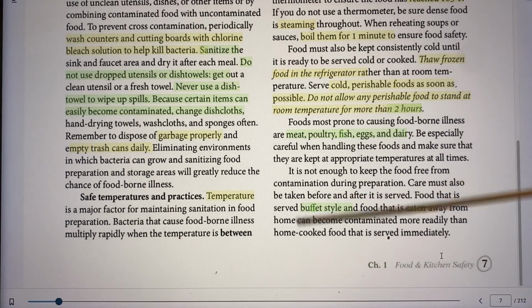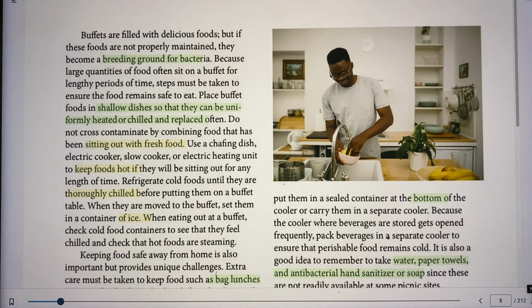This part about buffet style is pretty important. Have you ever gone to a buffet and watched what they're doing? Hopefully they were doing things right. Some buffets, I really wonder who's putting this buffet together. Buffets are a breeding ground for bacteria if you don't do them right. It says place buffet food in shallow dishes so that they can be heated uniformly or chilled and replaced. A shallow dish is easier to heat all the way through, so the middle isn't cold.